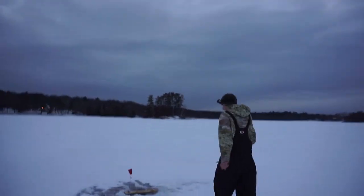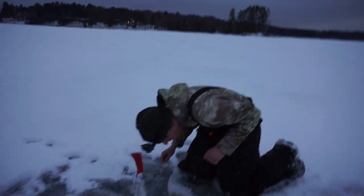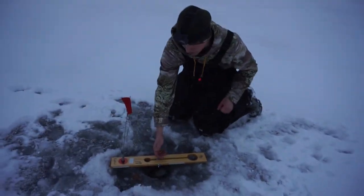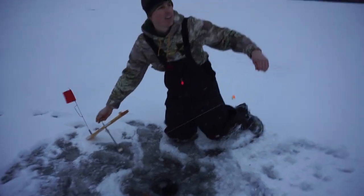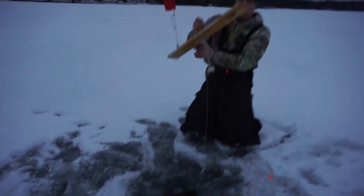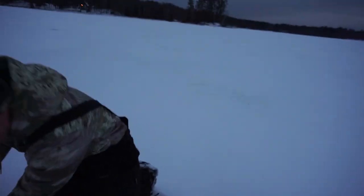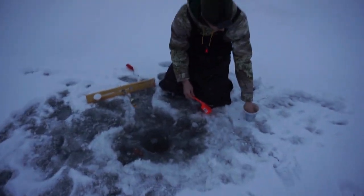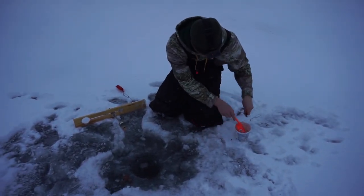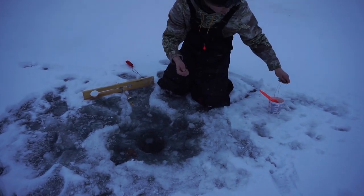This is the one that I missed last time. That line's angled. Nothing there, though. And he got our minnow. Wow, I'm 0 for 2 today. But there's nothing there. Dang it. Put back on a nice walleye sucker.